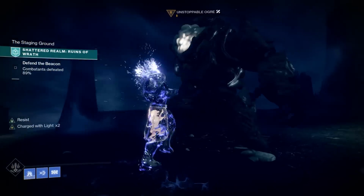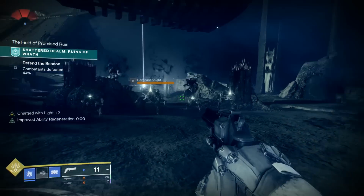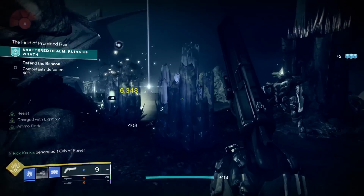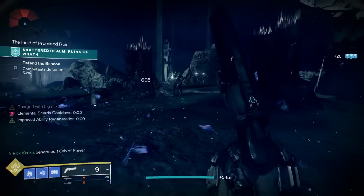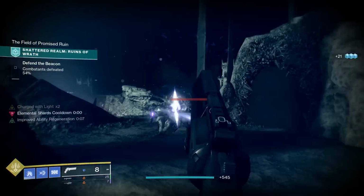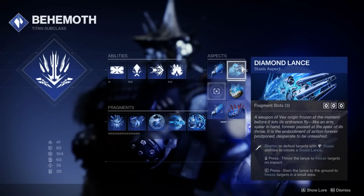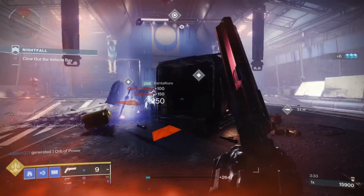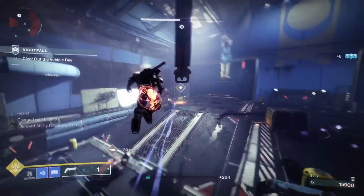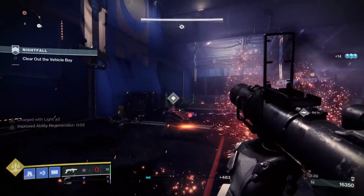However, of course, if you start to transition this into higher level content, having to run up to the crystals and slide into them with Cryoclasm starts to become less and less viable. So there's actually an alternative to that, and that is just replace Cryoclasm with something else. Here I just chose Diamond Lance. I'm not really using this for the lances, although you will see me pick them up and throw them, and they can be pretty good. I'm mainly using this for the huge increase in fragment slots.